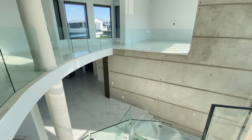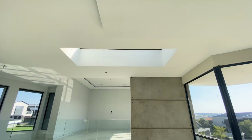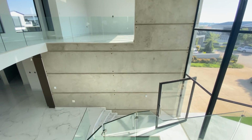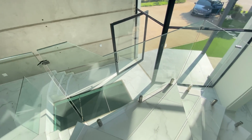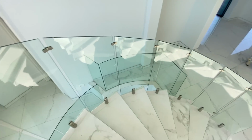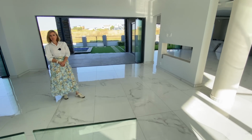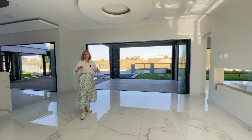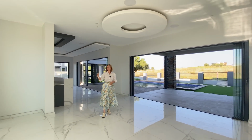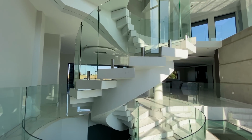Look at this, guys. It's absolutely stunning what they've done with the staircase. You know, this walking in a bit of a circle, a spiral. It's a spiral staircase. And again, with the marble effect on the stairs, it's very solid, but at the same time a floating staircase. So with the glass and the marble, it does give you a sense of lightness.